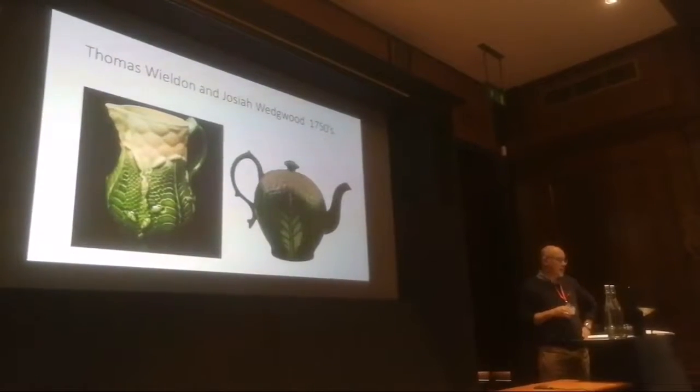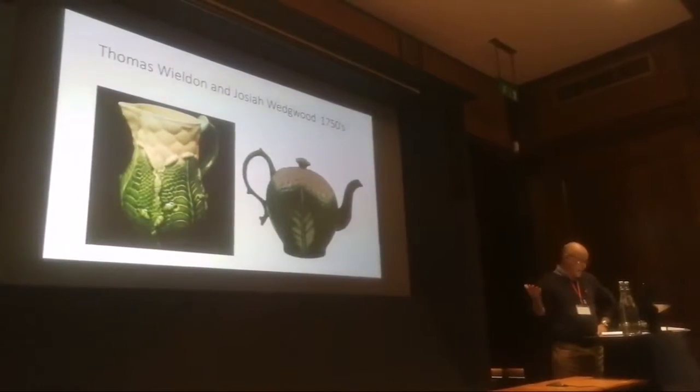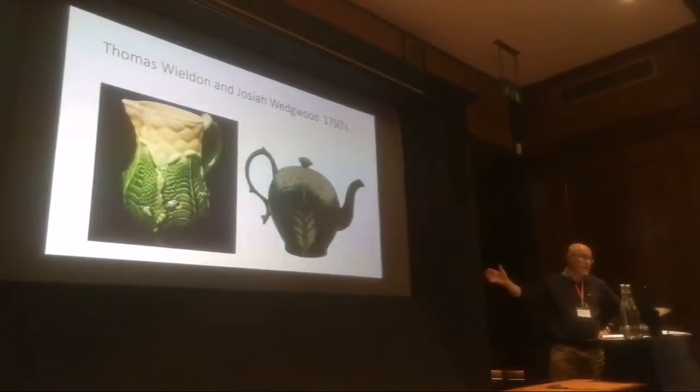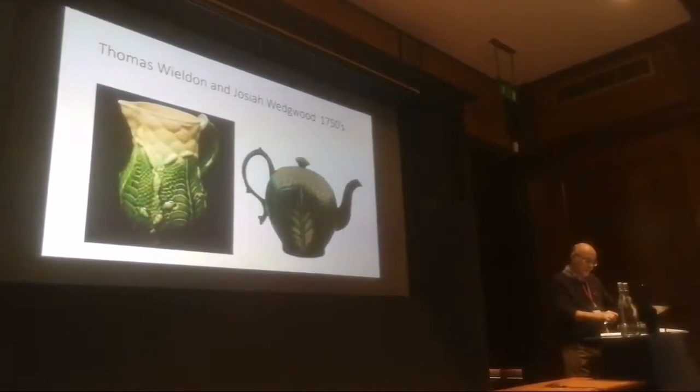Creamware was very popular, being white or cream and not red earthenware. And silica from the flint, which we saw earlier where those poor chaps died early, is a major ingredient of that particular creamware.